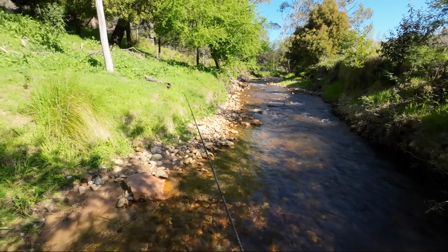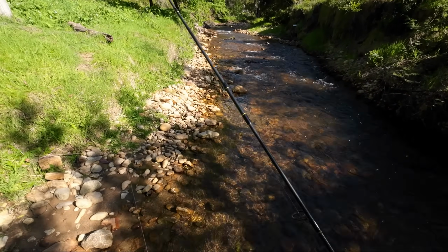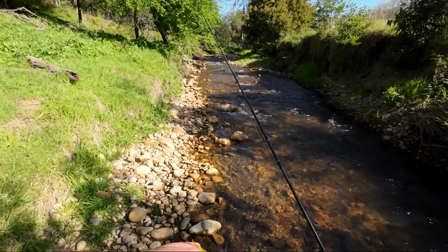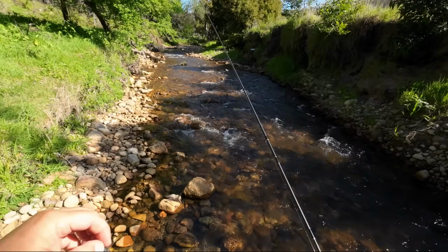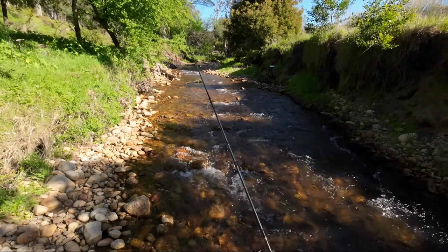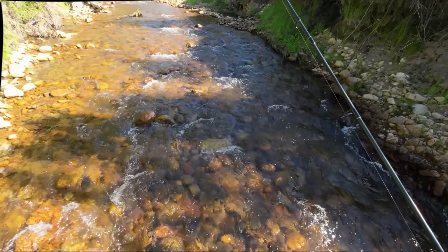But there's only one way to know for sure whether there's any trout here or not. That's to get in and wet a line. I'm starting off today with a striped tiger nymph in black and blue. I think it's called starlight colour. Maybe starlight or starry night, one or the other. We'll just call it black with blue specks.